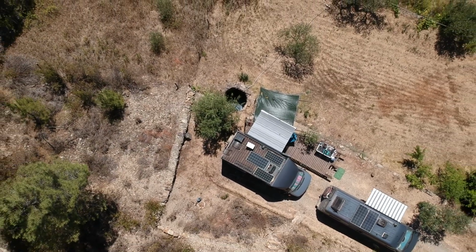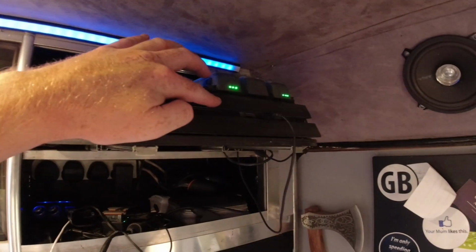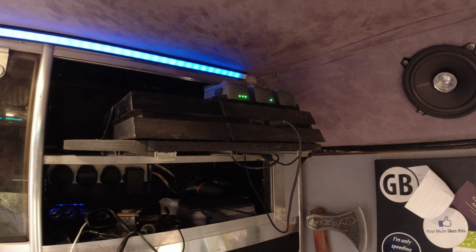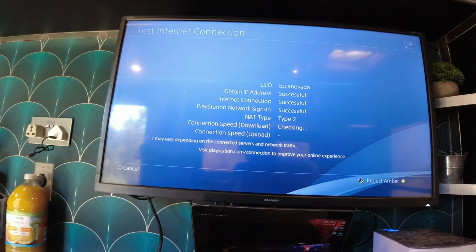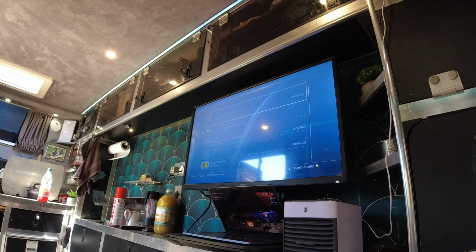But for us and most camper vans these days, the solar will more than cover that. Now to turn that PlayStation on, link it up to the internet for the first time in 4 years, and update the living hell out of it. And it's goodbye glitches, hello updated games, and a new purpose for that PlayStation subscription I've been paying for.